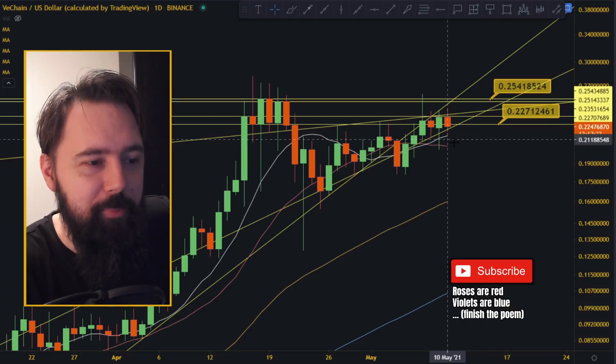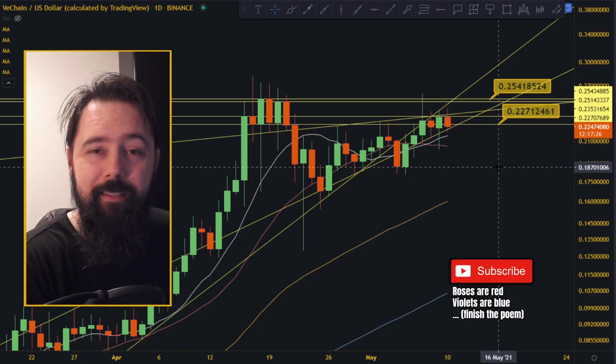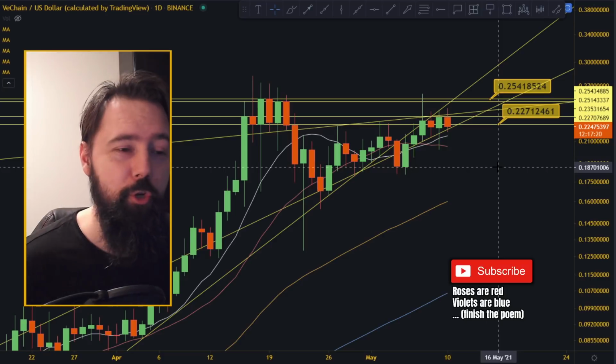Even though this candle up here is very red, it is bullish because it's needed. Pullbacks are always welcome because that's the time when people buy. People don't buy green candles. You should never buy green candles. You should always buy red candles, and we're gonna show you why.